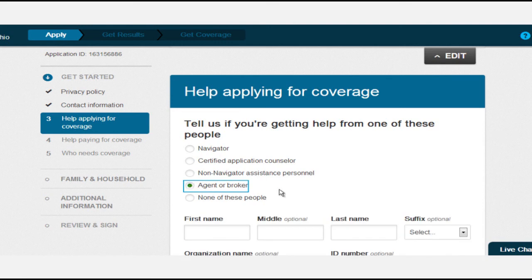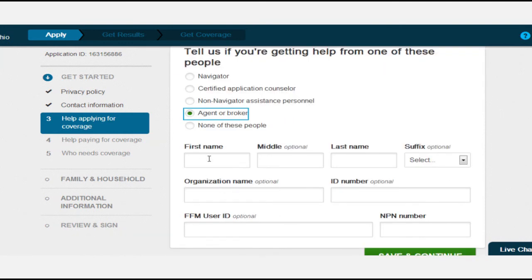Let them know that somebody's helping you. Now, if you're working with somebody else, and this is the first thing you're watching from me, you've got somebody else that you're working with, if it's a navigator, if it's a certified application counselor, whoever it is, you're going to want to go ahead and check the appropriate box. If it's another agent, check the box and then put in their information here.